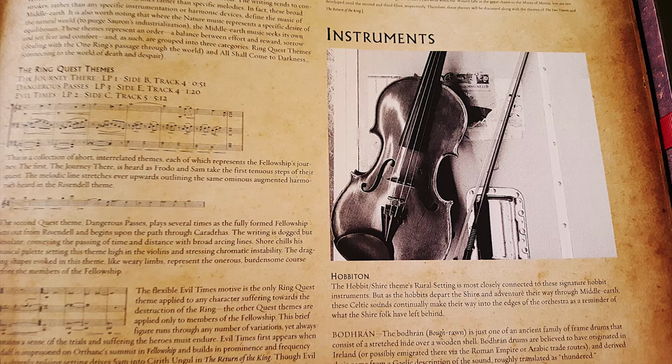But it's just so cool, and then they explain all the reasoning behind why they did what they did and what it represents. And once you get past that, then there's explanations of the instruments used and how they represent the different races or the different characters. They also give the history of the instruments, where the instruments came from and why they used them.